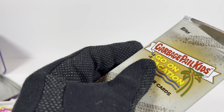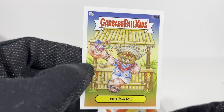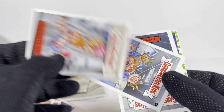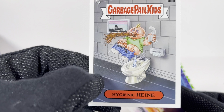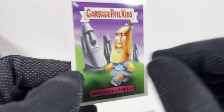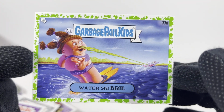All right, pack number 7. Let's get that sketch card, huh? Masked Off Manny, got a dupe. Tiki Bart, another alt. Hashtag Oopsie Daisy, alt of that one. Alt of this one, Claimed Clarice. Annoyed Andy, for sure. Hygienic Heine. Stone Face Stella, nice. And Water Slide Brie, yuck.